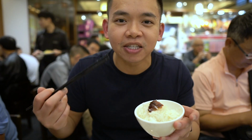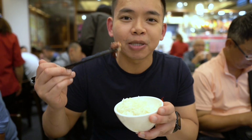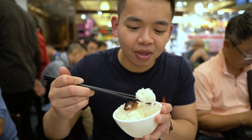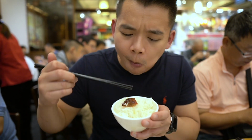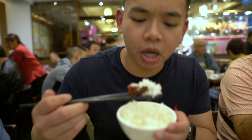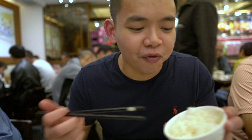That fattiness from that char siu and then burnt bits, absolute favorite part. And the flavor on it, oh my god, this is so freaking good. Let's have with some rice. Oh man, I just want to go over to the chef, tell him to bag a big piece of char siu for me and just bite into it. It's so freaking delicious. My turn to try the fatty char siu.